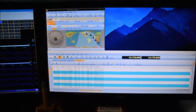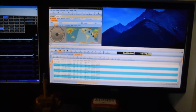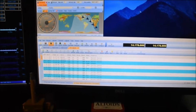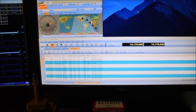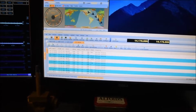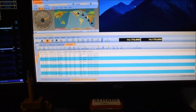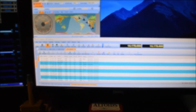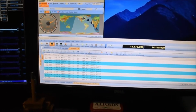And of course everything here in the shack starts off with the computer. I'm trying to get this somewhat focused here for you. Boy. Not the greatest photographer in the world, as you can probably tell. I'm not making it better, I'm making it worse.